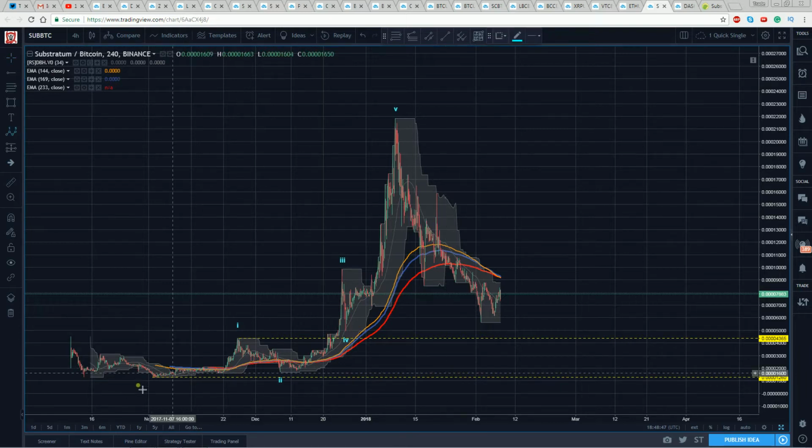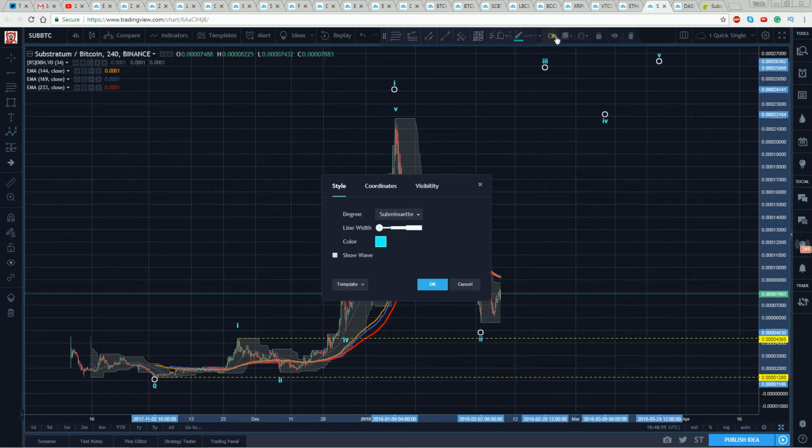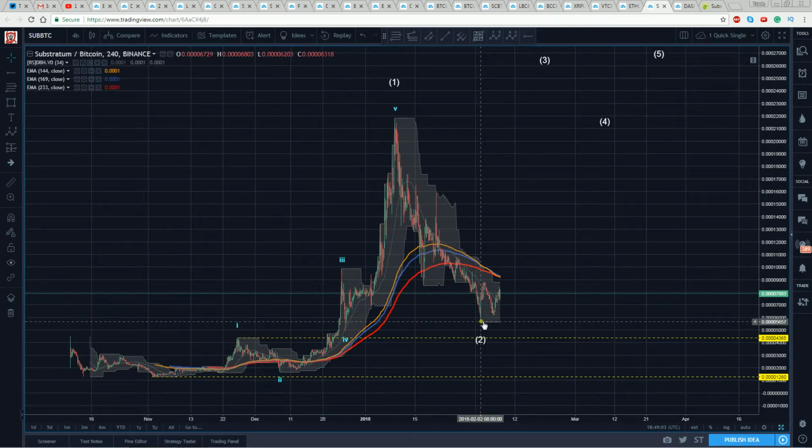From our low here, we get a completed 5-wave structure. So potentially we've got a 2 in here, 3, 4, 5. Let's raise that degree and change the color so it makes a little more sense. We'll go up to intermediate so you can see it. Okay, so is that a good 2? We've got some choppiness here. Do we have potentially a good 2?